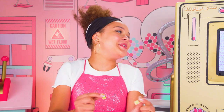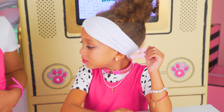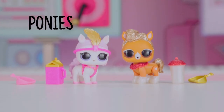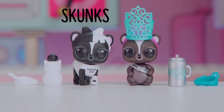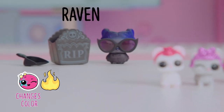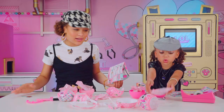We got food babies. What's so funny? Food babies. When your tummy gets full after you eat, that's a food baby. I get it now. A food baby. Ponies, owls, skunks, hedgehogs, mice, a raven with a warm color change, and a new water surprise. Whoa. Well, let's unbox this one. Let's do it.